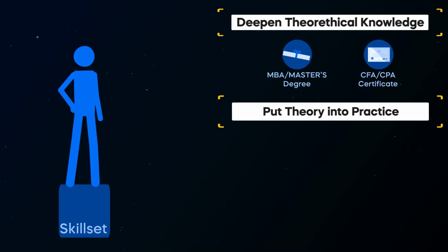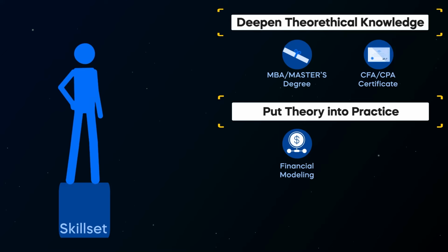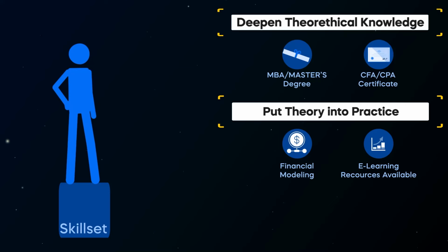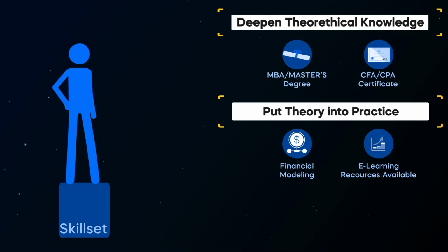In this sense, financial modeling is a vital skill to acquire and constantly improve. Of course, the more models you build, the more proficient you become. Start with basic discounted cash flow, DCF, models, and progress to more complex ones. Numerous online platforms offer courses specifically tailored for financial modeling.